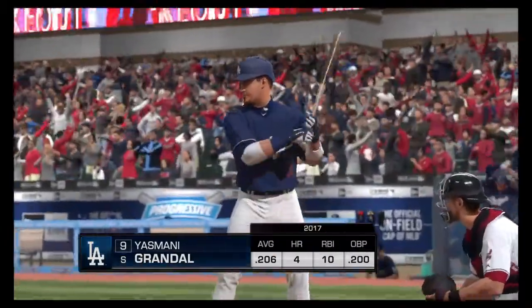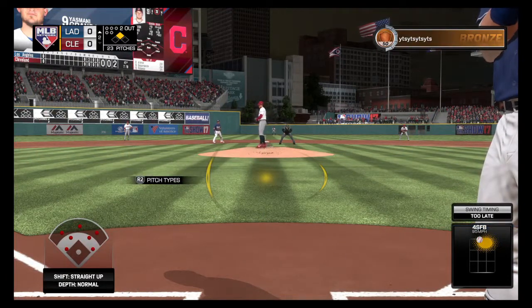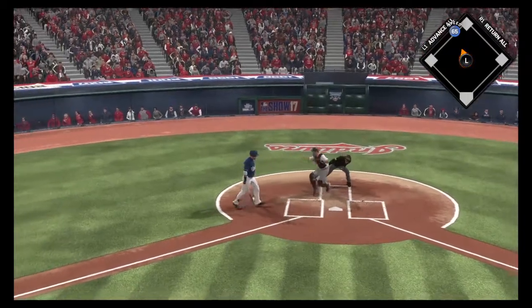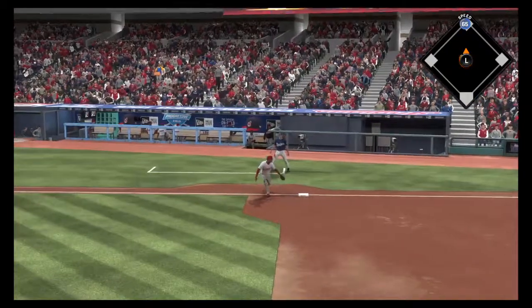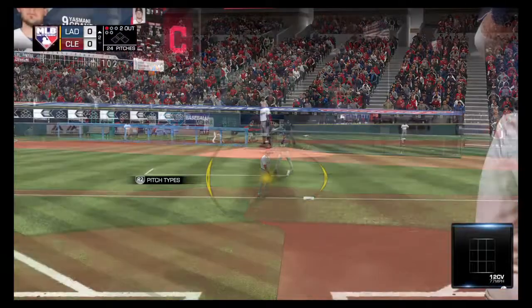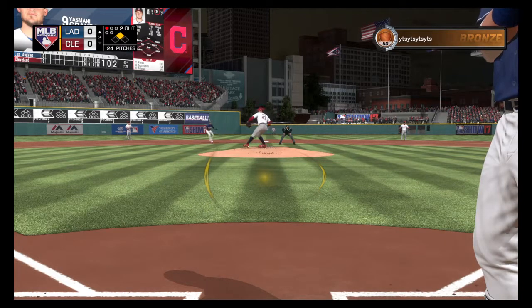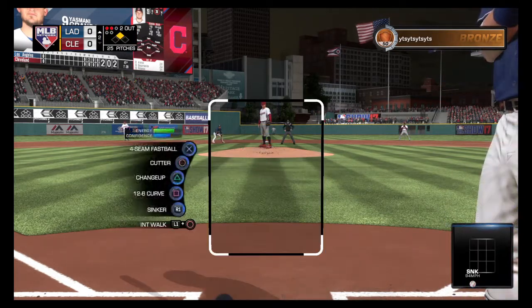Here's the catcher, Yasmani Grandal, hitting just a bit over the Mendoza line on the year. Ready with the first pitch. Here it comes. And this one's in the dirt. And a nice job keeping it close. It's ball 1. He's ready. Here's the 1-0. And there's a sinker that he just spits on as it misses low.